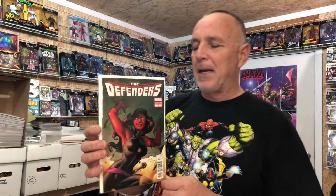Number 3 of this week, part 2. This is the Red Hulk variant. I definitely recommend picking it up, and it also goes between $20 and $30.